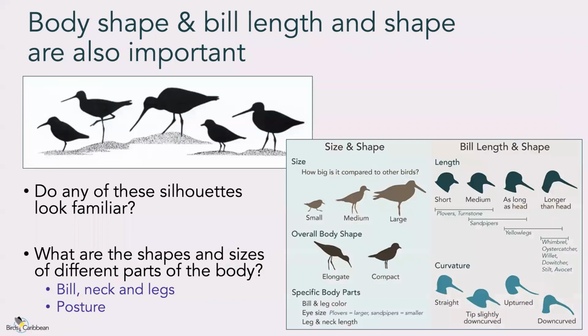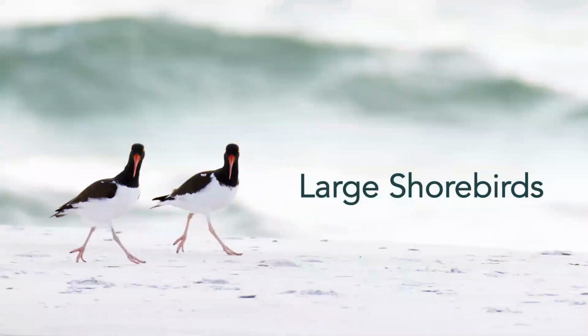We mentioned body shape and bill length. We have some great examples of the silhouettes here for us to look at. And I would encourage everybody to even come back to this slide in the future as you're beginning to identify shorebirds, because this is a really great guide on things to look for. So let's start off with some of the larger shorebirds.